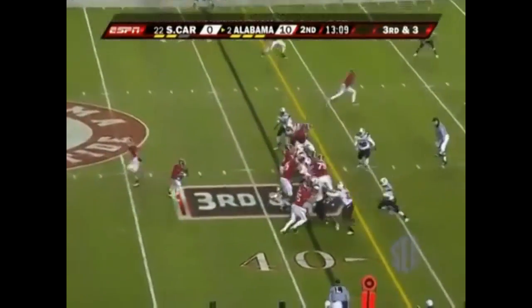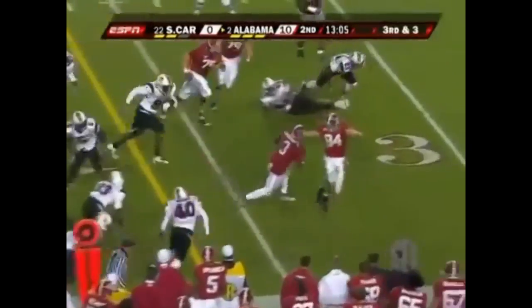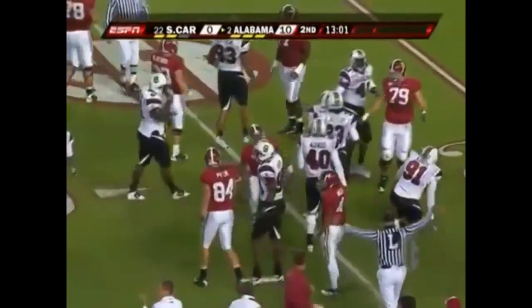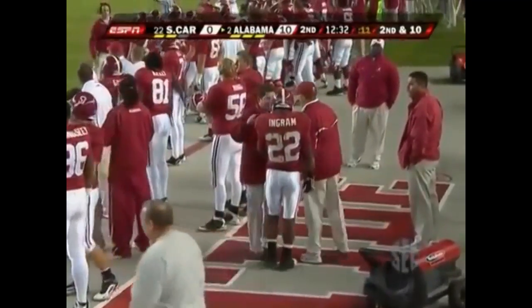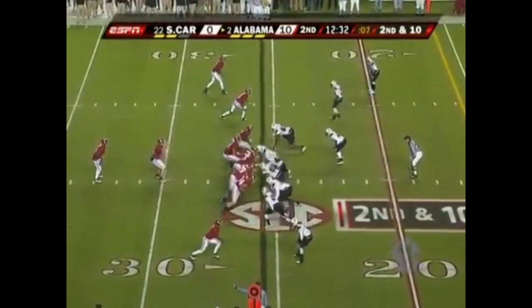Here's a pistol formation again, and the handoff to Richardson, trying to get to the outside. He got the first down and more. Some nifty footwork by Trent Richardson. Maybe one of those where you just took a big shot right on the bone, and it'll be bruised tomorrow, but if you run it off, you'll be able to play.